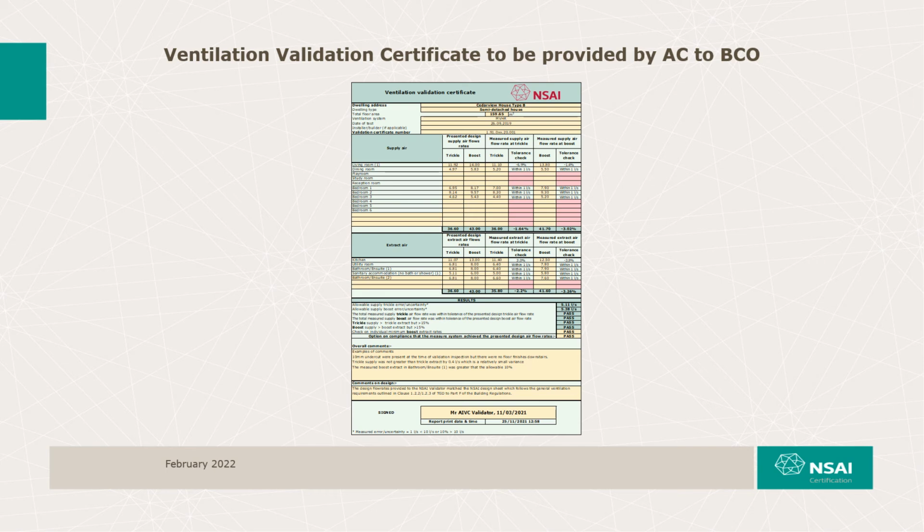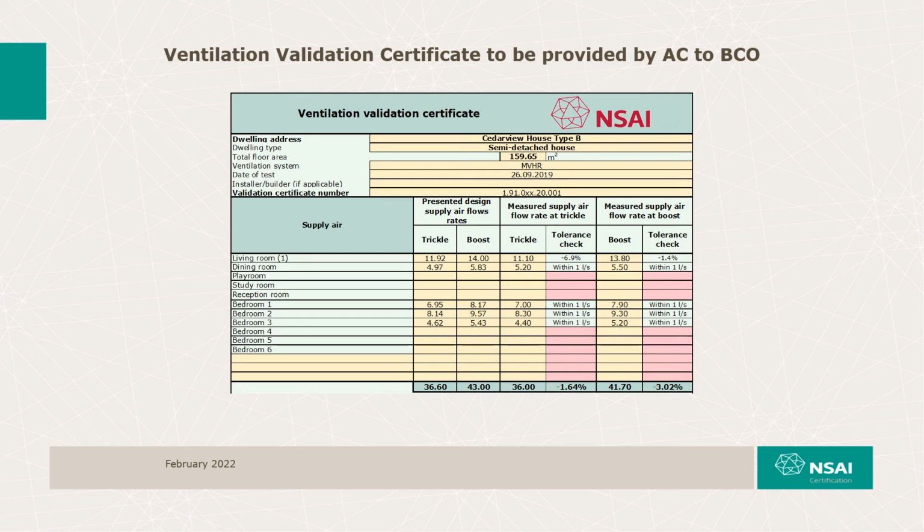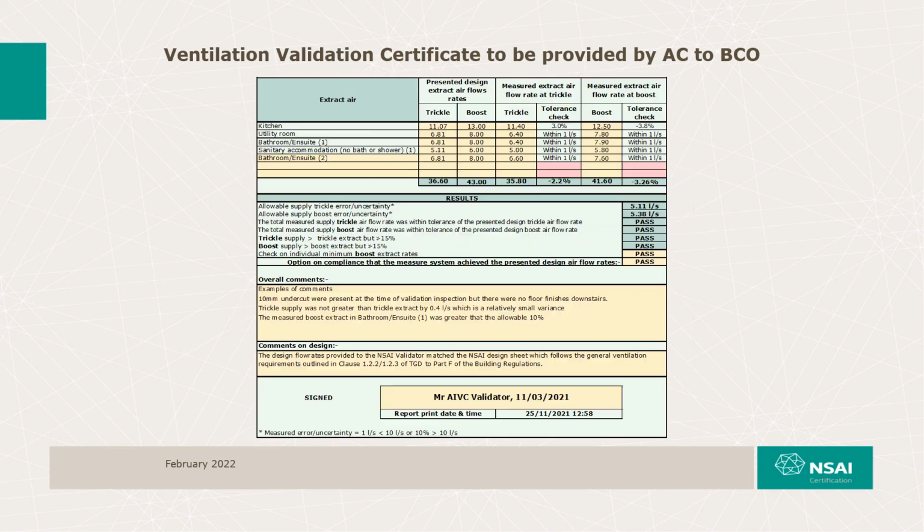That certificate should then be provided by the assigned certifier to the building control officer, just the same as an air tightness test certificate. The top part of the certificate gives the details of the dwelling, as well as the design and measured flow rates for the ventilation supply. The bottom part of the certificate gives the designed and measured flow rates for the ventilation extract and whether the overall ventilation installation complies with Part F.